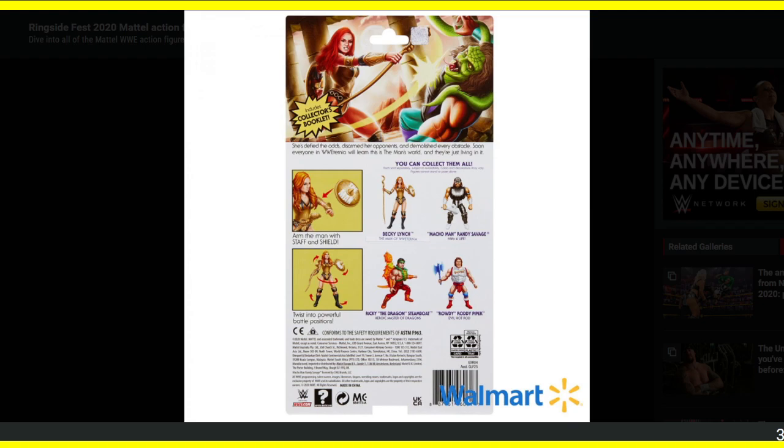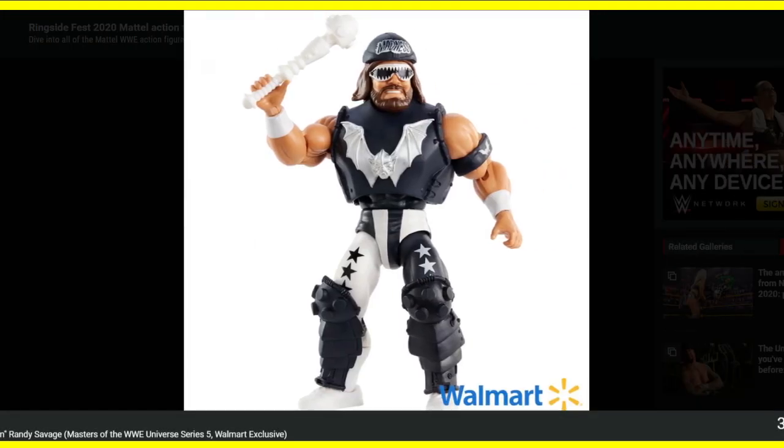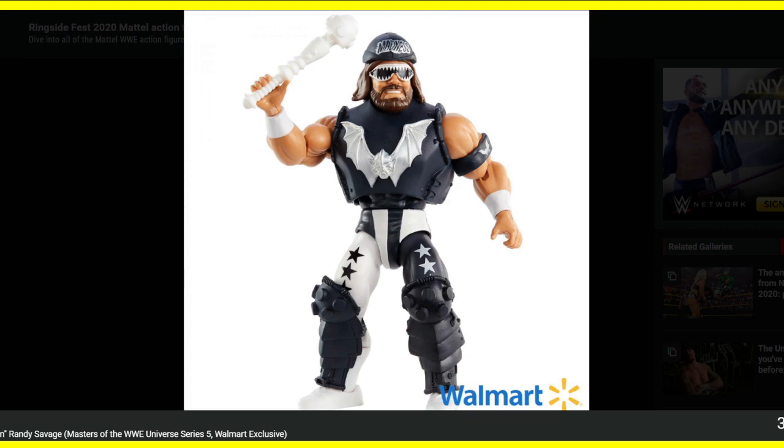So, actually, we can see the others in this lineup. This might be the final series that we're looking at. You got Macho Man, you got Rowdy Roddy Piper, and you got Ricky the Dragon Steamboat. So, there's Macho Man with his Macho Madness. I don't think Seth tried to impregnate him. Maybe he did. Maybe that's why he's got that club to try and keep Seth back.